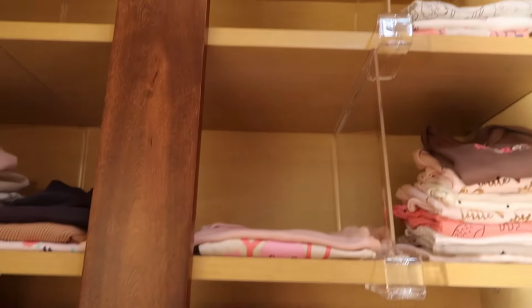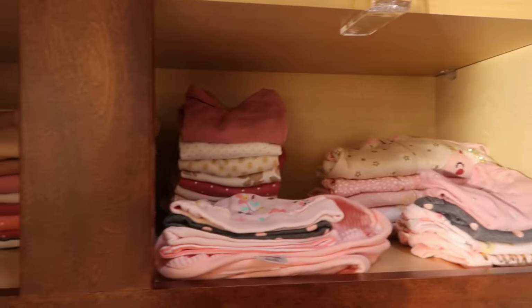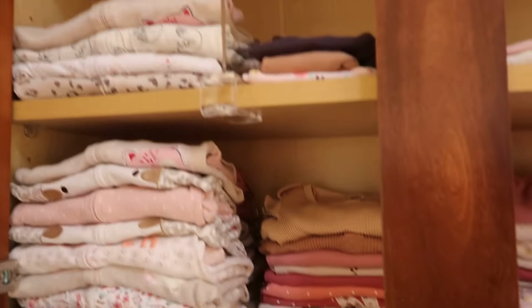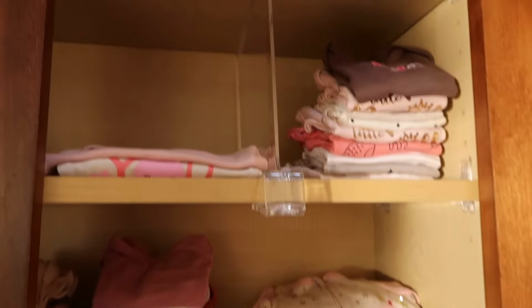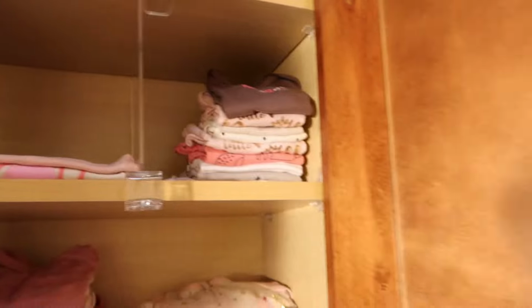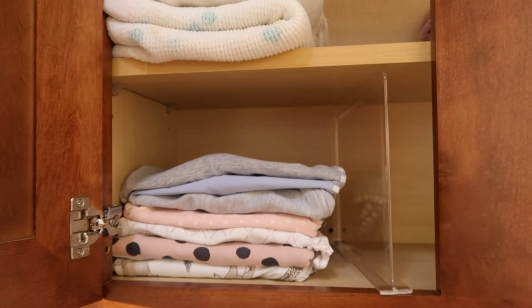And like I said, we are not gonna do her bedroom until she's old enough and ready to sleep by herself. We plan on co-sleeping, so this is just the easiest way to put laundry up. And let's see, closing this one. Another room here.